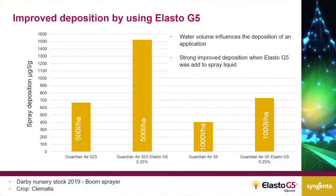So we've done lots of trials to support this. Here's a nice one that we did, and I got involved in this one. It was good to see it in action. 500 litres a hectare in the first half of the trial using Guardian Air 025 nozzles. The second one here is 0.25% Elasto. We sprayed this clematis, then took it back to the lab and analysed all the plants, and this was on average the amount of spray deposition we were finding between those two. Same water volumes, with an active ingredient in there that we analysed afterwards, and we were seeing around 650 in here, but adding the Elasto was binding it to the leaf much better, and we were seeing over twice as much stuck to the plant.